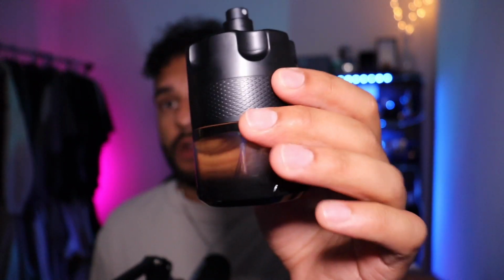I do think it's a pickup, just depending on the price where you're at. But here it is, Azzaro, the most wanted. Eau de Toilette Intense. Not a bad pickup if you can find it at a good price. So let me know if you guys tried this.